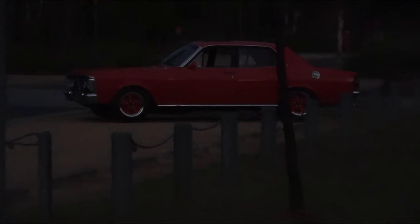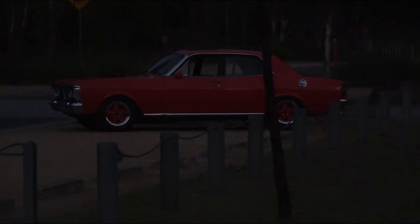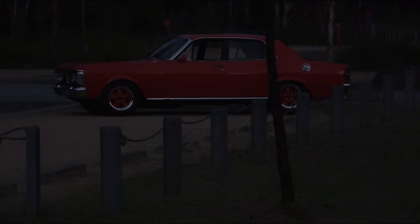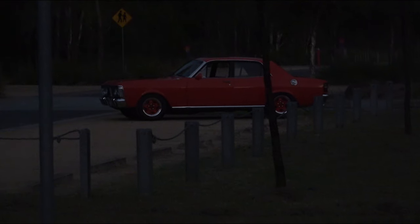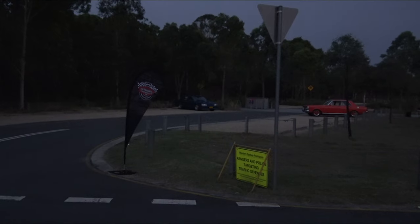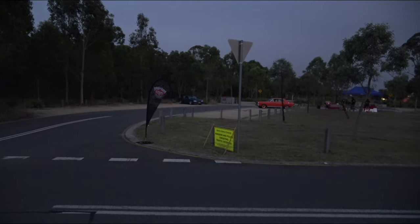Cars that are here, we have one XY GT, and I think I can see Red Simmons on it. On the other side, a VK Commodore. So I've arrived first, or actually third. Coffee guys are here to get all the cars that are going to come.